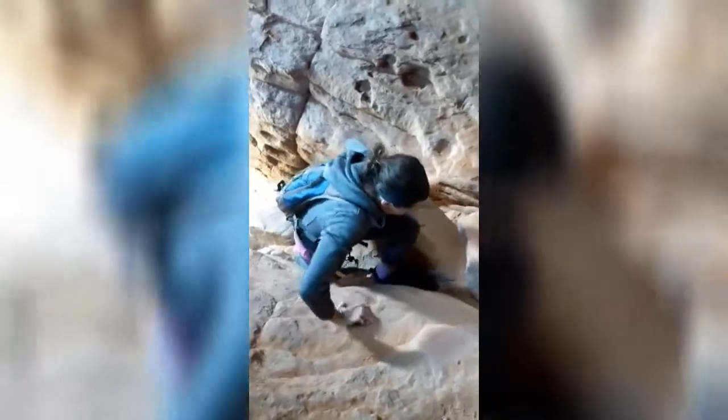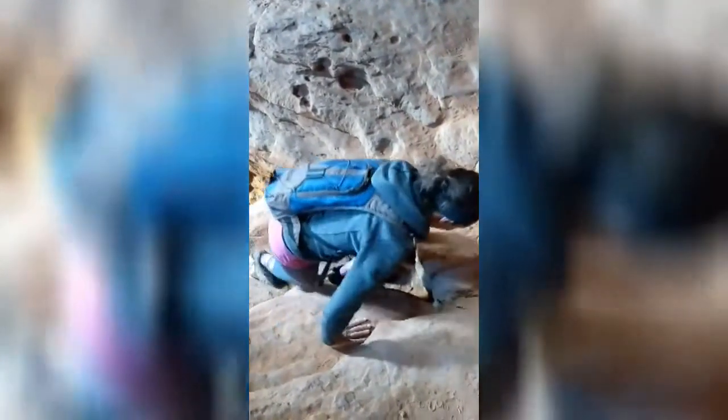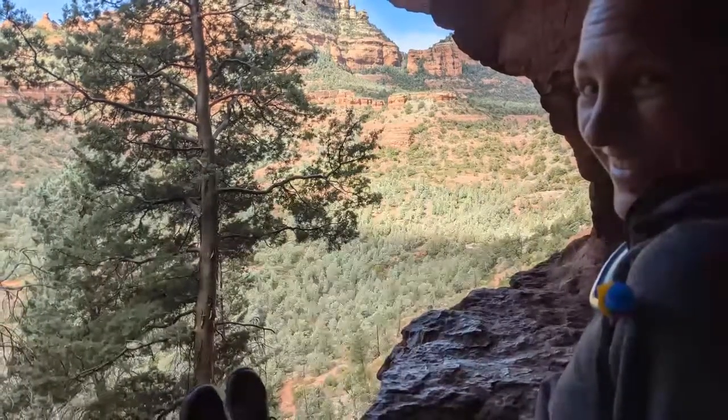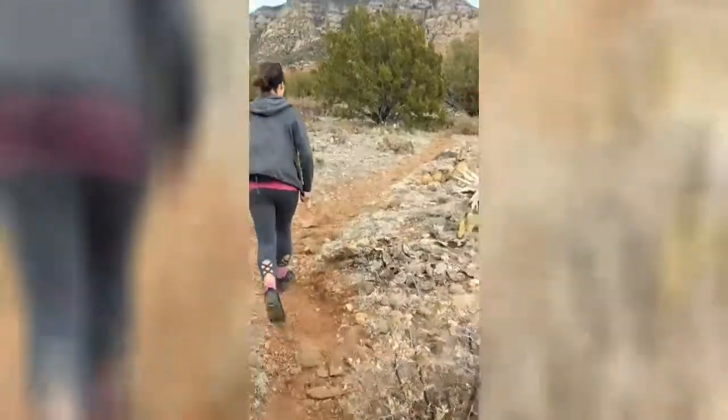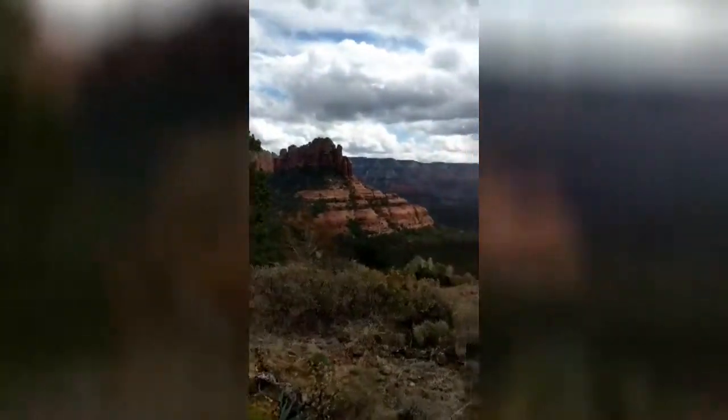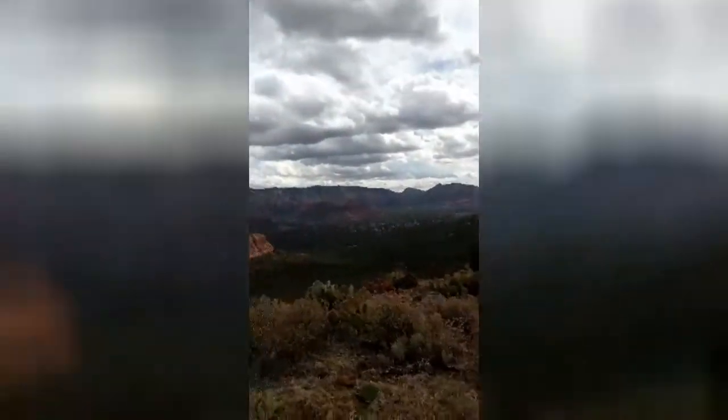It took some doing, but we did manage to get back down out of the cave and took a meandering, maybe 1,300 feet, something like that. Another 1,300-foot elevation, meandering walk across the top of Brims Mesa, and then a lot of down, down, down.